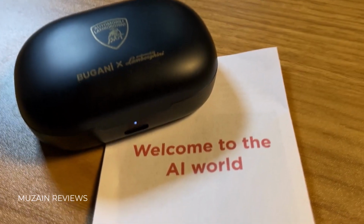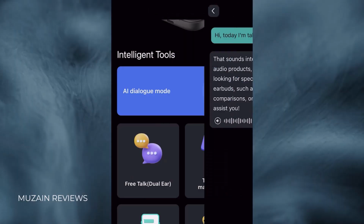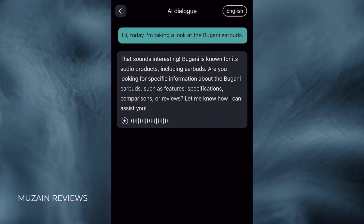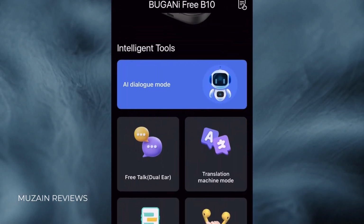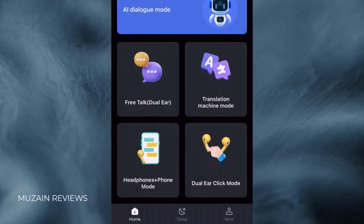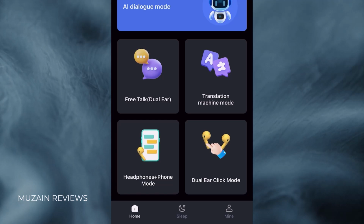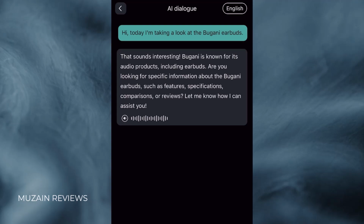To get started, they have a little instruction manual on how to connect and download the app that you're going to need. First we download the Ear Dance app using this QR code. Okay, so we have a bunch of features inside the app. You have AI dialogue mode, free talk, translation machine mode, headphones and phone mode, and dual ear click mode. So we're going to have a quick look at the AI dialogue mode.